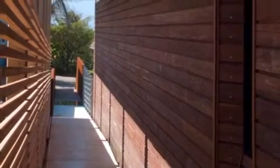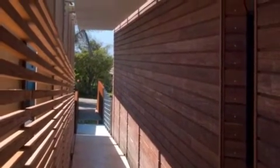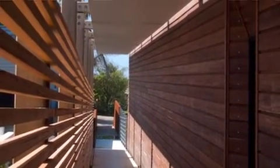Also, going up the access ramp there's a little window in the ramp, and you can look down and there's a turtle pond. So it's about the experiences walking through the space. They find things which are a little bit different.